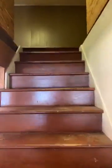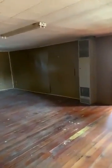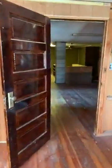Again, I love all the original woodwork in this home. So you get up here and it opens to a large second living room. And it's got a wall furnace there. So a nice big second living room and 2 more bedrooms up here. A lot of possibilities. I would love to see before and after photos that someone did if they took this on.